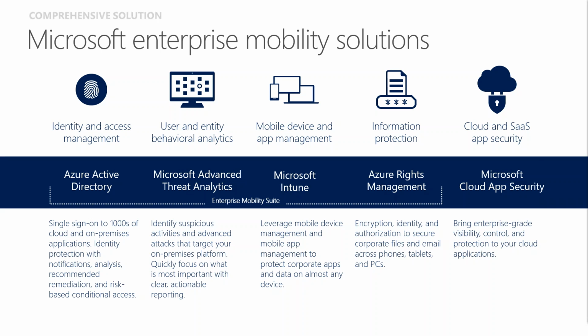We have Microsoft Advanced Threat Analytics, and I anticipate that we'll have a webinar dedicated directly to Microsoft ATA. Again, it identifies the suspicious activities and collects that telemetry data and uses machine learning in the cloud to really churn and understand what your users are doing on a daily basis, and really, if they try to access resources that they don't normally access, or they access from places that they don't normally access, it really surfaces those anomalous activities to IT so that they can act upon them immediately before data is stolen or compromised.